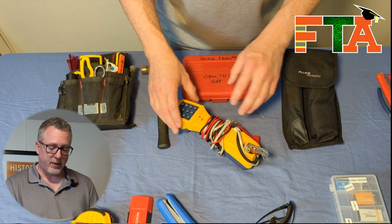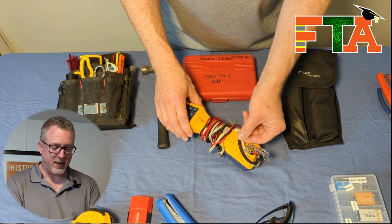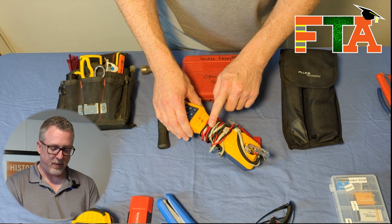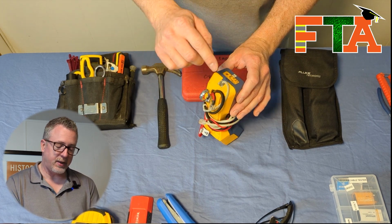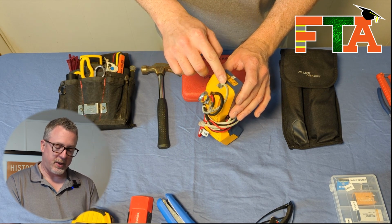If you're doing any kind of telco, you're going to need a butt set. And I just took a standard phone cord, zip tied it around my alligator clip cable. That way I would have both. Because there's times you're going to need to plug in alligator clips or switch out to the phone cable.